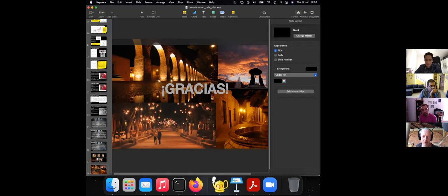WFPC2 camera? No. Okay. No. So there is a detail there.